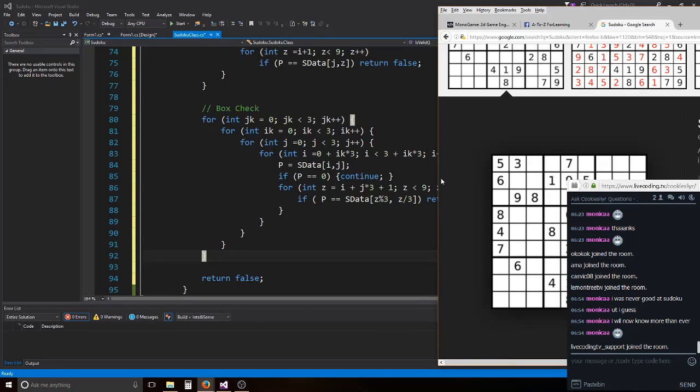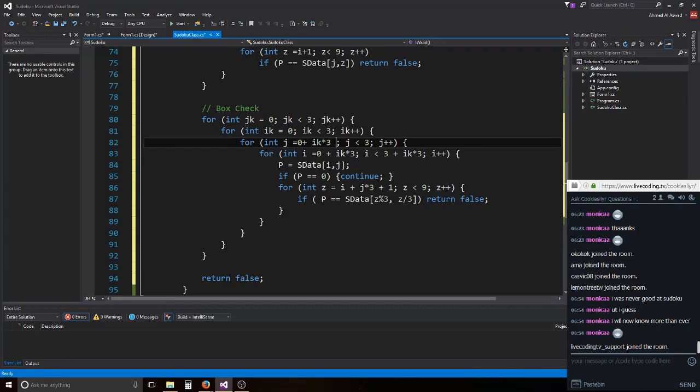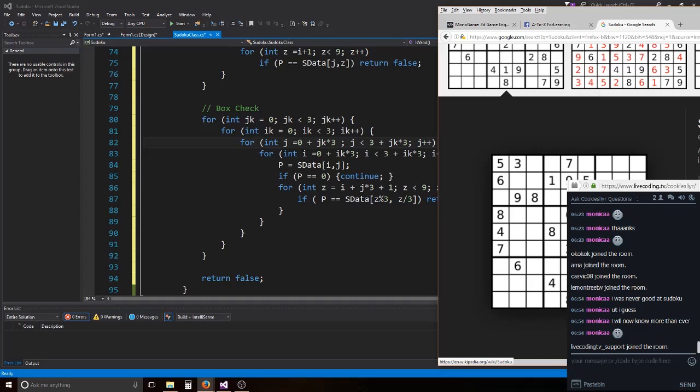If we leave the code as it is, it will check this code 3 times. But we are going to do the same trick. We are going to add JK in here, and Z depends on I and J. So the calculation will be automatically calculated. And with that, I believe we check all the boxes.